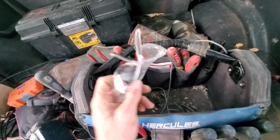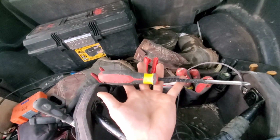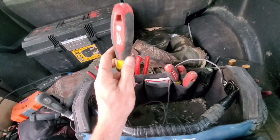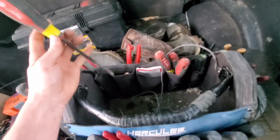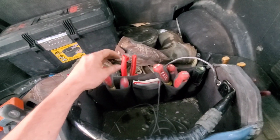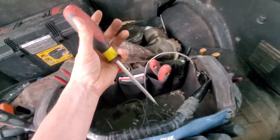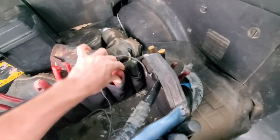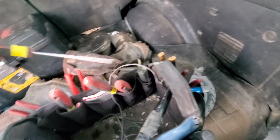Next we have safety glasses. Safety first, always. You want to get yourself a good set of screwdrivers, Klein or Milwaukee or Wera. All of those are the best brands in my opinion, but I like these Milwaukees. They're very durable. And you want at least 2 Phillips, a large and small, and then probably all 3 flatheads, because you need a large one to beat on things, a normal one to use, and a small one for those little tiny fasteners.